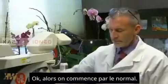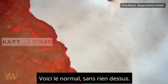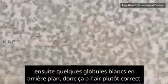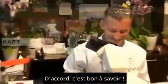Okay, so we'll first take the normal one. This is the regular without anything on it. You can see little platelet clumps up in here throughout, and then a couple of white cells in the background. So that looks pretty decent. Like you're going to live forever, Dale. All right, good to know.